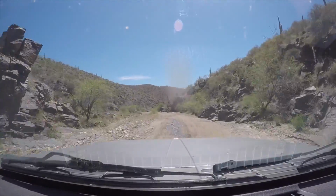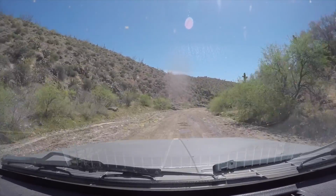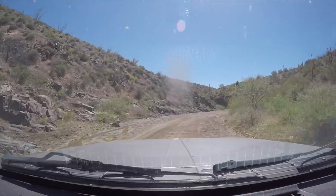So this seemed like a perfect time to let the younger teenager start driving. First time at the wheel, she did a great job. It was great to get the kids out with you on trips like this.